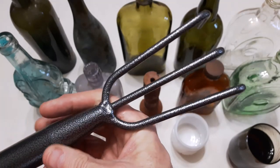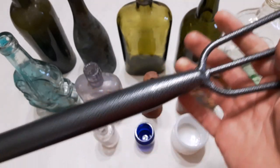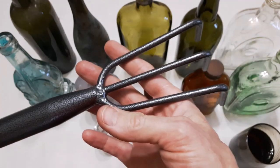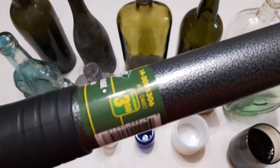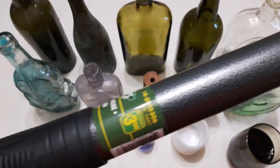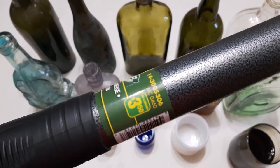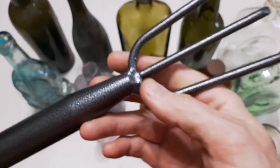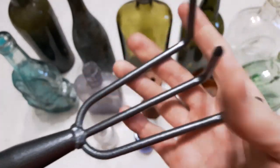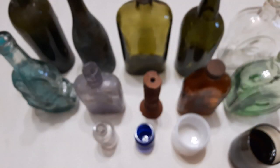Next up, check it out. I purchased this new digging claw. It's got a nice long handle on it. And I actually got two of these because, voila, $3.50 at the local Dollarama. This is constructed very well. It's all welded together, all one piece, and it seems to be quite sturdy. So I picked up two of those, and we'll be using them in a future video, of course.